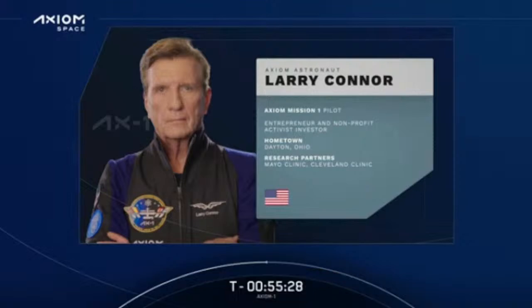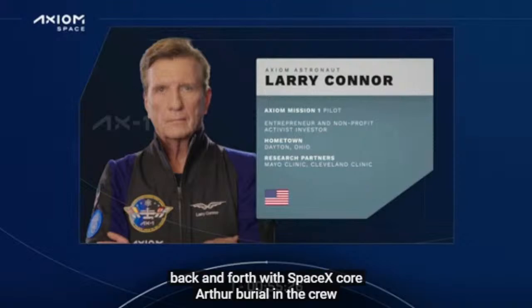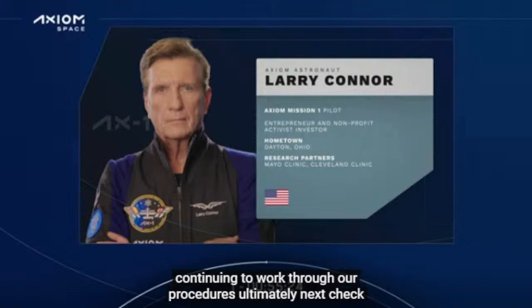All right, so just some back and forth with SpaceX Core Arthur Barrialt and the crew, continuing to work through our procedures. Ultimately, next check will be to make sure that the crew inside Dragon Endeavour are go for launch.